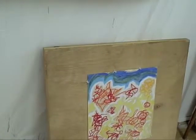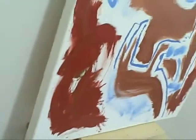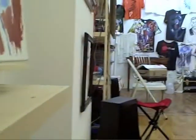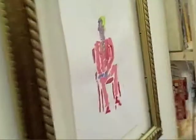This is just a sketch on newsprint that I hammered into a wooden canvas, and this is that Mayakovsky, the Russian poet, in bronze paint, a line sketch, and I sort of propped him up as if he's a bust more than a painting. Because that's always how I felt about that work. You can see I have the bench and extra chairs in here for the open studio.